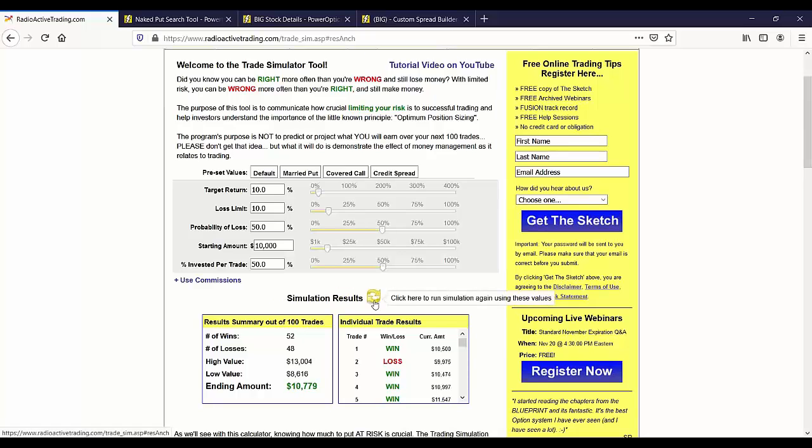It's random, but every now and then, okay, 52 to 48, you make 7%. Because you start out with 10,000, the ending amount, through various strings of winners and losers, may end up with a 7% return, being right 52% of the time. And then what we can do is put in other numbers.